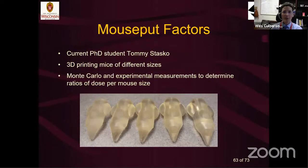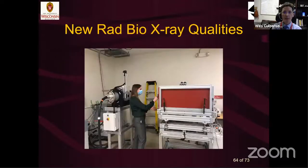And so I've got a student who's looking at something. My favorite part about this project is the name of it, the mouse output factors. And so what he's done is 3D print these different mice sizes, put them in an irradiator to see if the output factor changes, because all these mice are considered the same for a radiobiology experiment. And so we put TLDs in all of them, and now we've got a graph of mouse size versus dose, essentially, versus timer setting on one of these. So that's a good, fun project.